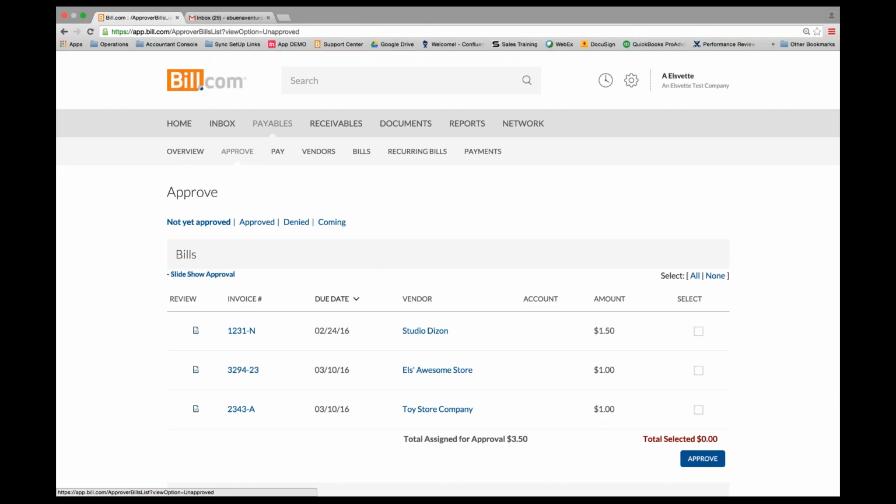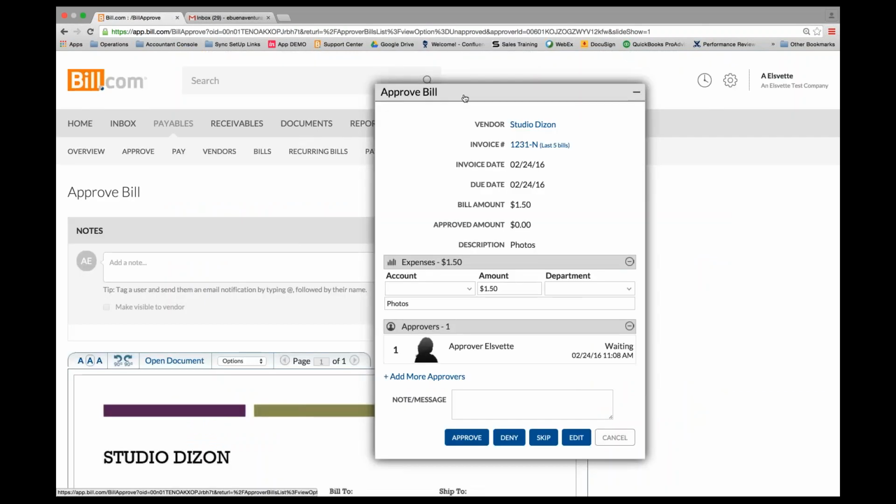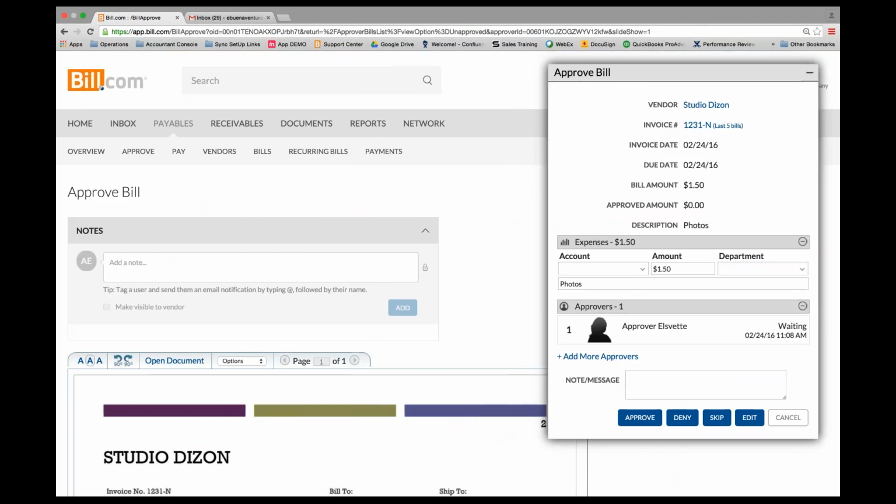What you can do is review each bill one by one by clicking on this check mark, and it'll open up the bill one by one. However, when there's a lot of bills, I actually prefer the slideshow approval, which takes you to a slideshow. So I'm going to go ahead and click on that, and I can look at these bills.